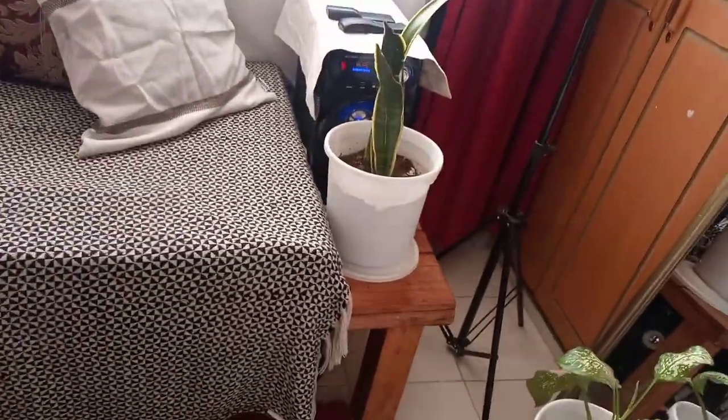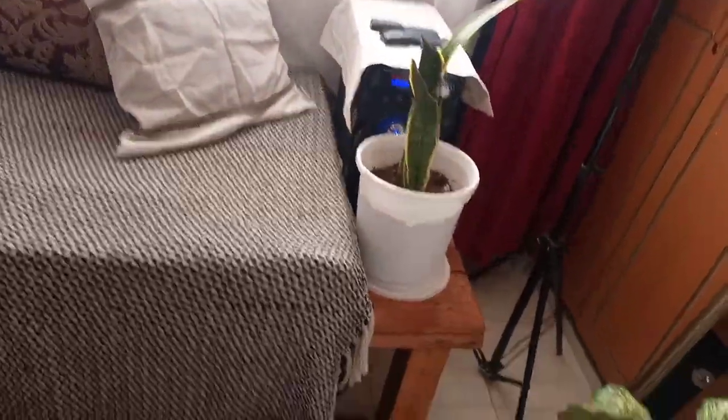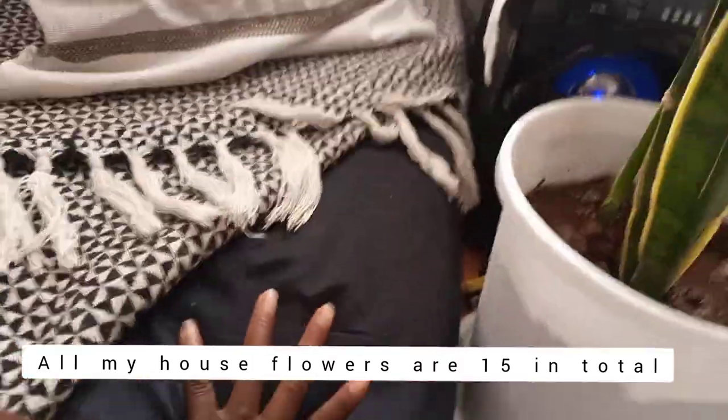So, and then that is my woofer. And then I have a lot of flowers. This is another flower. I'll count them after all this. So, you see this is, it's called what?